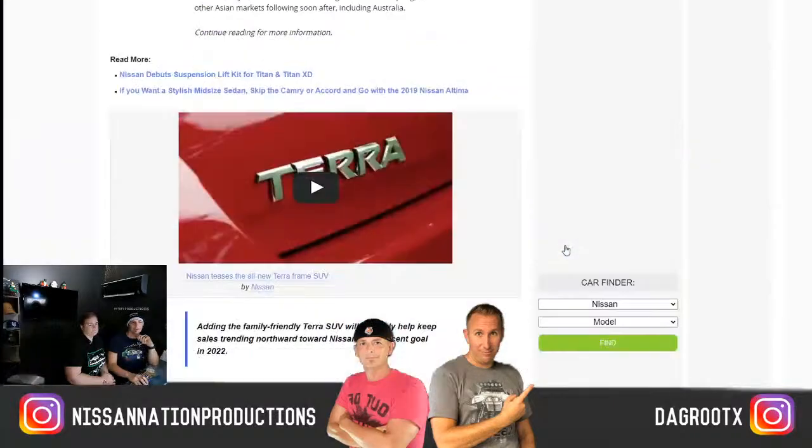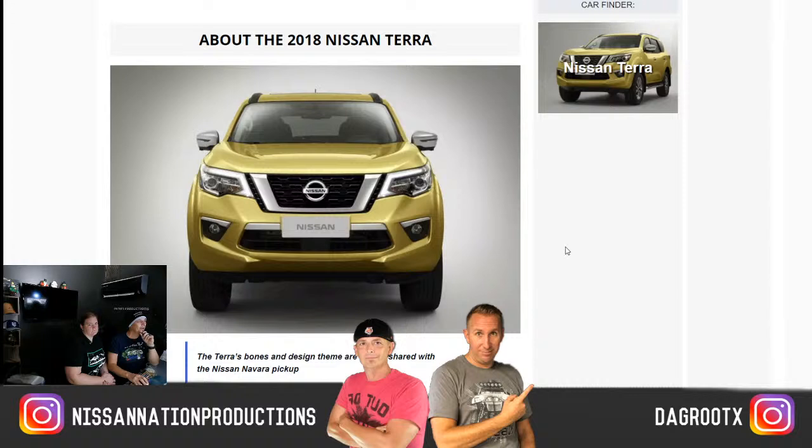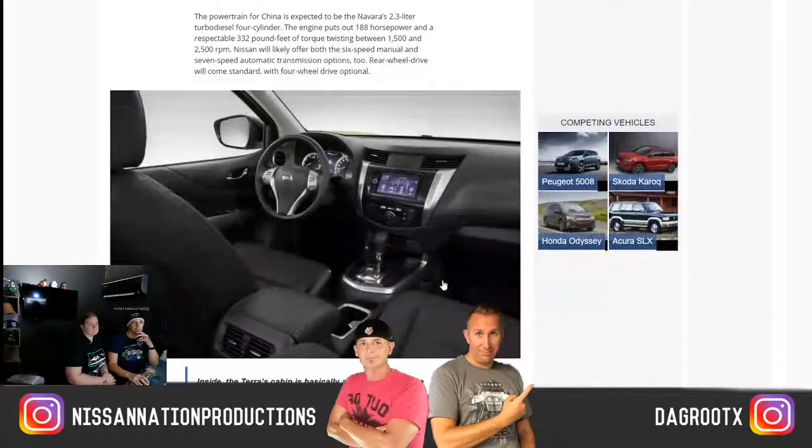Yeah. Let's see if there's anything else fun here. Wow. There you go. Because it looks more like an Xterra. Well, this is very Navara-like. The hood and everything about this is very Navara, their version of the Frontier. And there's the interior of the previous gen, which is similar. The steering wheel's a lot less cluttered, but everything else is pretty much just upgraded versions of this.